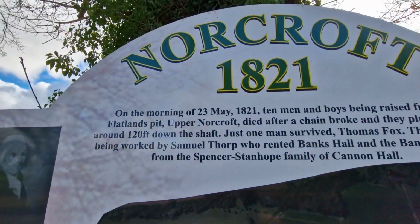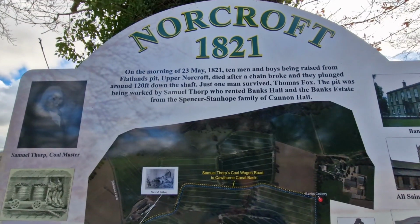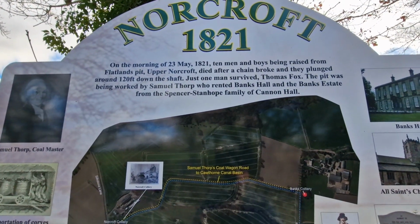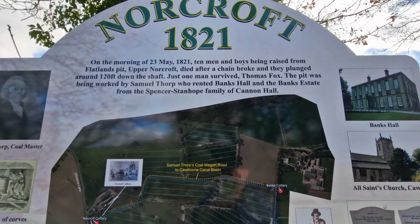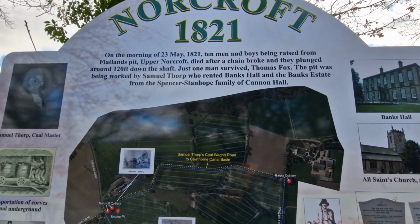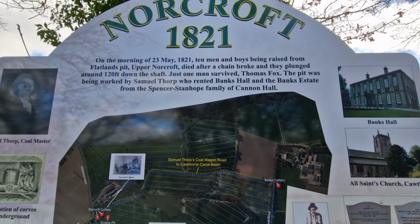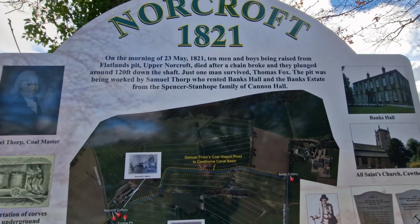But right where these fields are is where the old mine used to be. I think the main shaft was further down this road. But I'll let you have a look at the information board. You can read a bit more about it yourself. Right, so we've got the notification board, and I'll read it for you as well. On the morning of the 23rd of May 1821, 10 men and boys being raised from the Flatlands Pit, Upper Norcroft, died after a chain broke and they plunged around 120 feet down the shaft. Just one man survived, a Thomas Fox. The pit was being worked by Samuel Thorpe, who rented Banks Hall and the Banks estate from the Spencer Stanhope family at Cannon Hall.